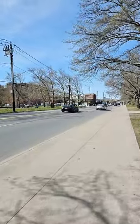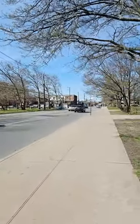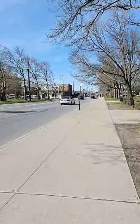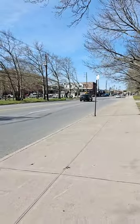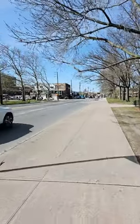Alright, so we are walking on Avenue U. We're walking past the salt marsh area. Marine Park is just really big, and they've done a lot of renovations in it. There is a bus that you can take here, the B3. I think it takes you to Bensonhurst.